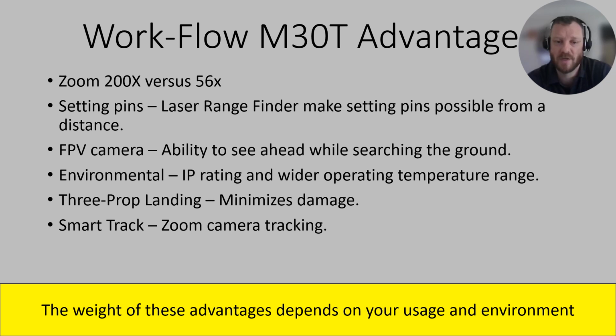Pins, the laser rangefinder really makes setting pins from a distance a little bit nicer. So you zoom in on that deer or that cluster of deer, you set a pin, you don't have to fly over them like you would with the M3T, where you would need to be directly over them to set that pin, or you would set from the map view, which obviously will be a lot less accurate. When I'm setting pins, I don't set a pin for every single deer. I set a pin in a group of deer.